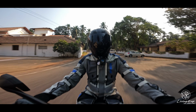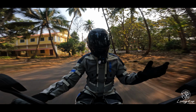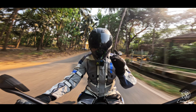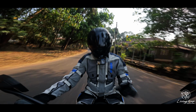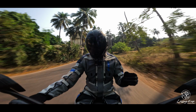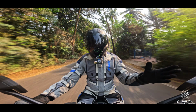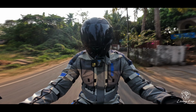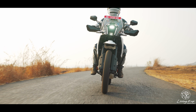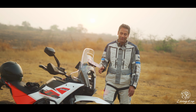So in terms of brakes, this one does get sintered pads, which is what I wanted from the previous 390 Adventure. But the caliper on this is an axial caliper, and that was mainly done with the intent of having more progressive braking when you're riding this off-road. So we'll of course put that to test as well. That's the spec sheet for how is the 390 Adventure to ride.